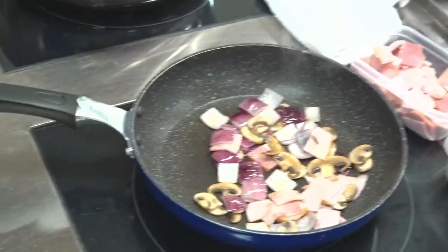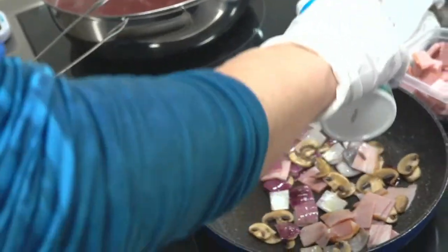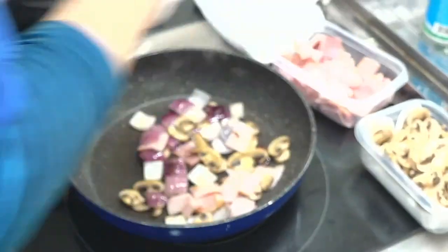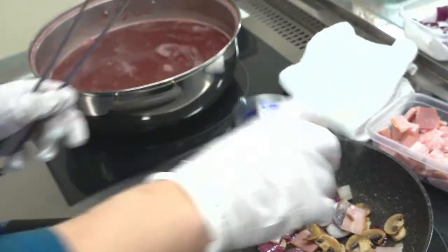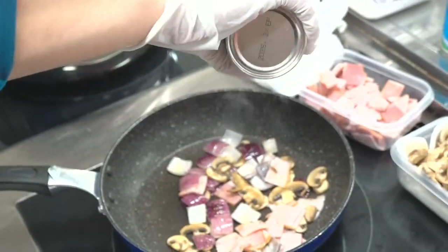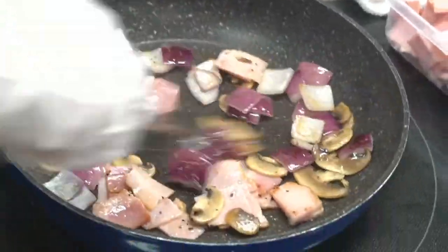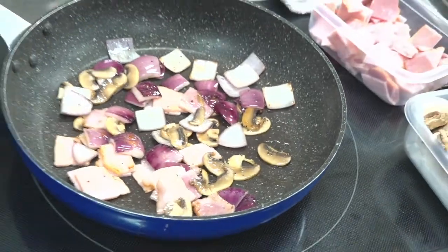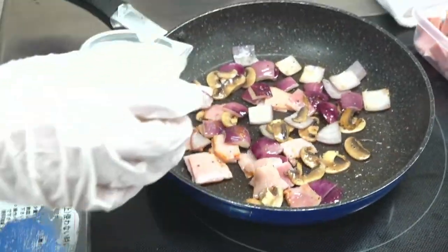Okay, I'm gonna add salt and pepper, black pepper. And that's fresh cream.